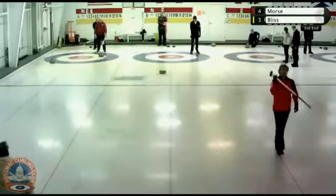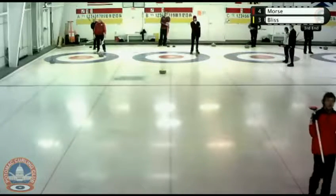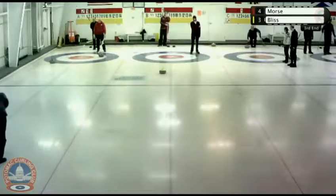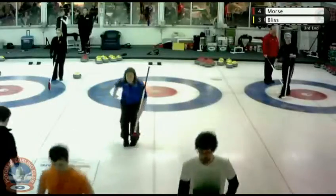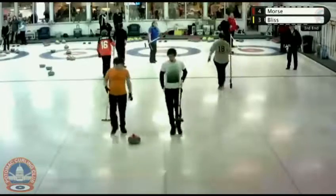We're trying to get you updates for all the other sheets, the games going on. We're going to get that to you as soon as we can. We're trying to confirm which team is throwing red and which team is throwing yellow in each one of the sheets.